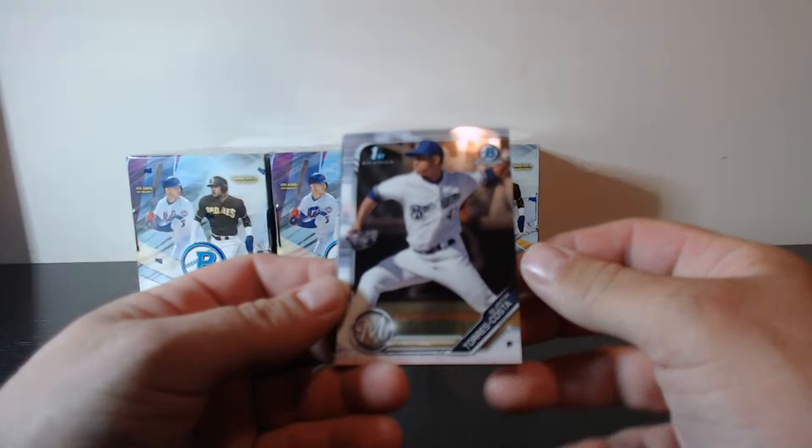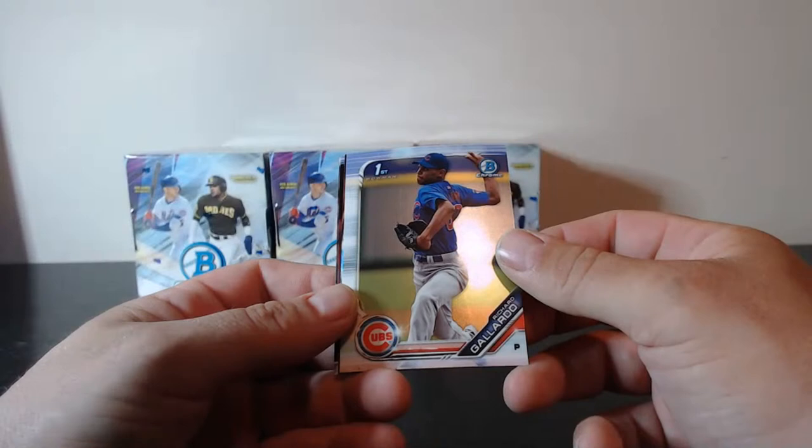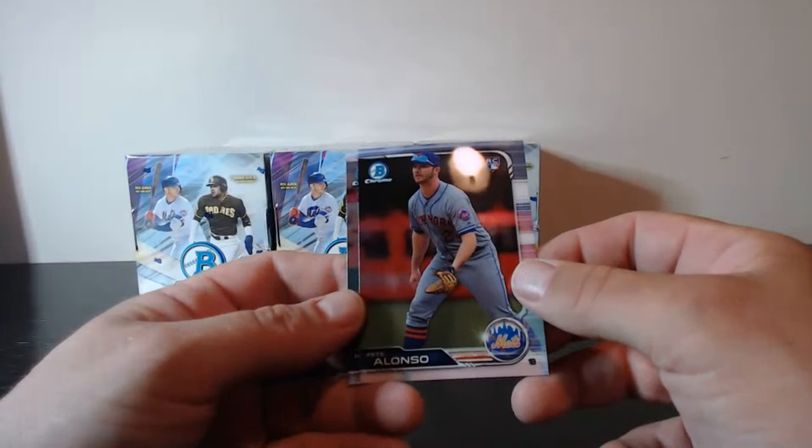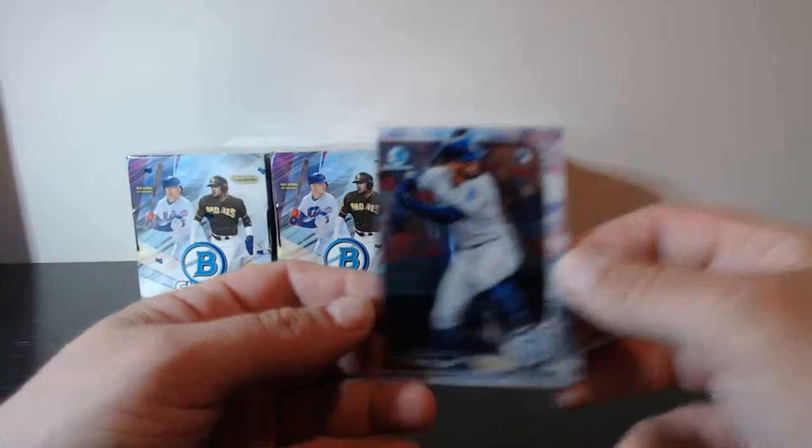Quentin Torres Costa, first Bowman for the Brewers. Richard Gallardo, first Bowman rookie for the Cubs. Daz Cameron, Arizona Fall League, Detroit Tigers. Pete Alonso, rookie base, Mets. And Fernando Tatis Jr., rookie base, Padres. Nice little pack there to end it.